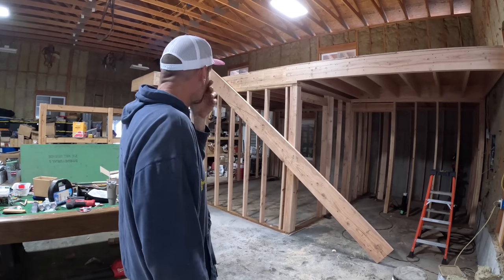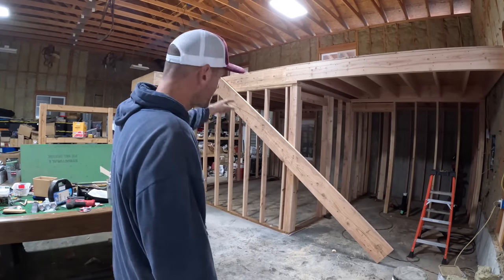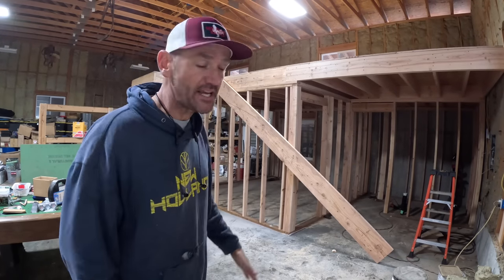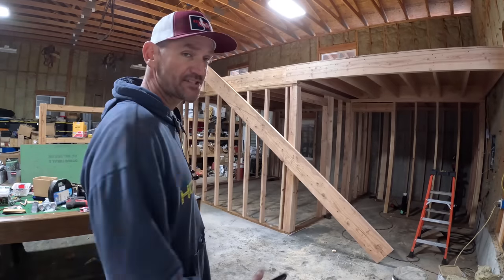So 35 degrees, if I leave that landing where it's at, that means the stairs are going to hit all the way out here. What I'm going to do is cut the 2x12 off so it's sitting where it would sit. And then I have to figure out if that landing that I worked so hard to build is actually going to have to go away.